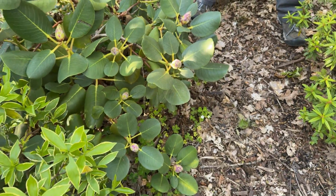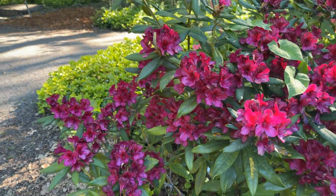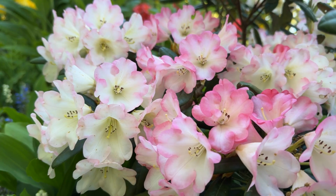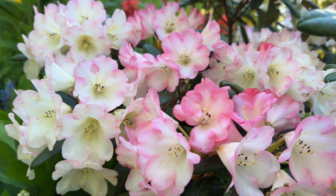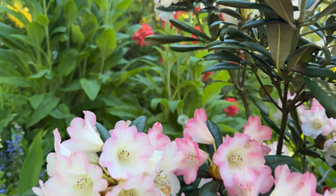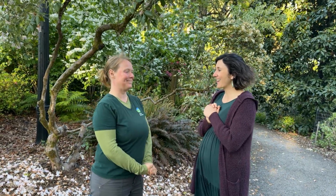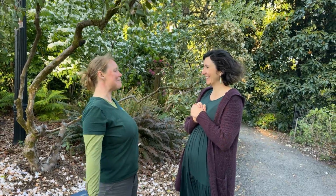So, and someday you're going to publish a book with all of the rhodies that people can plant that don't get azalea lacebug. Yes, I've started a list. All right. I'm trying to get it out there. Emily to the rescue. Yes, no. Well, Emily, thank you for such a riveting tour. You're very, very welcome. Thank you.